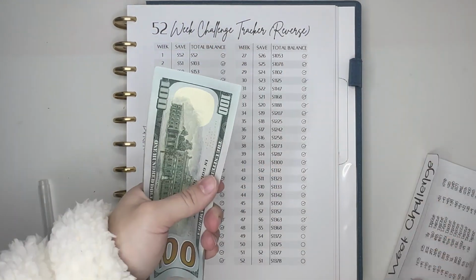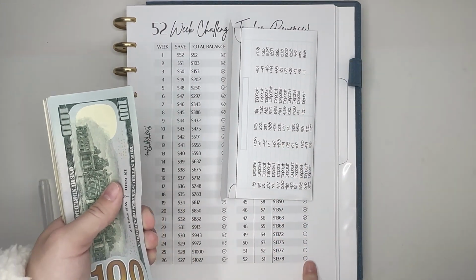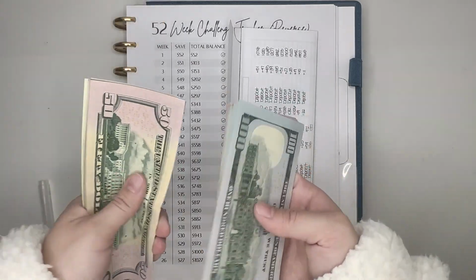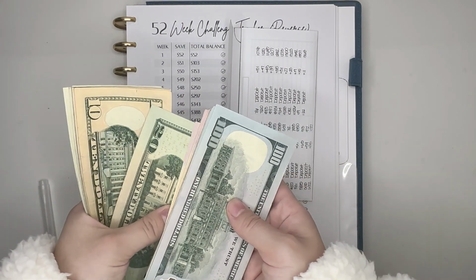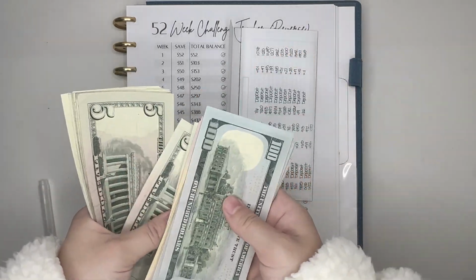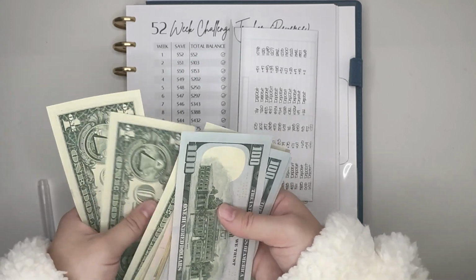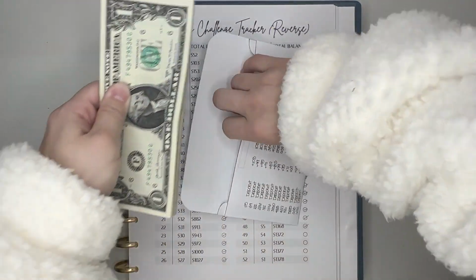So with this deposit, I should have $1,368 in this envelope. So let's count that up. 1, 2, 3, 4, 5, 6, 7, 8, 9, 1,000. So this is $1,000. 11, 12, 1250, 1270, 1290, 1310, 20, 30, 1340, 1345, 50, 55, so 1355, 56, 57, 58, 59, 60, 61, 62, 63, 64, 65, 66, 67, 1368. So we do have our full 1368 in here, which is very exciting.